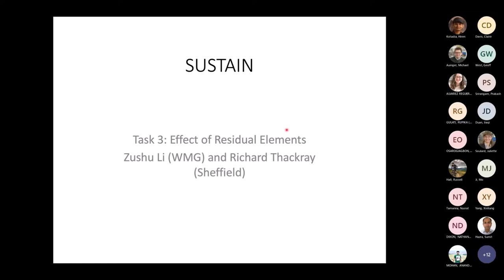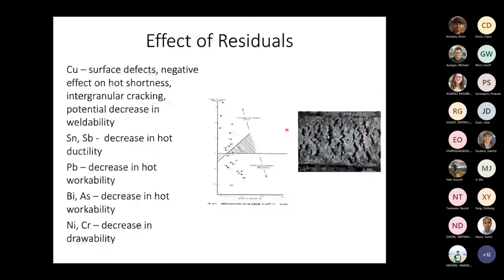This is on the idea of the effective residuals. So we know that there's potential negative effective residual elements in steel. Here's a list on the left-hand side of a number of culprits: copper, tin, and antimony, lead, bismuth, and so on and so on. And the potential negative effect on steel performance and steel behavior.